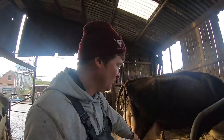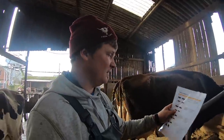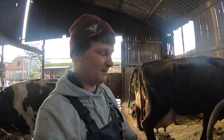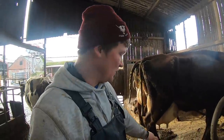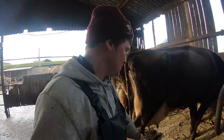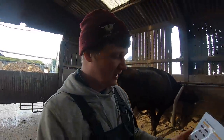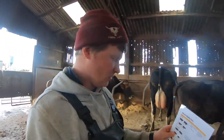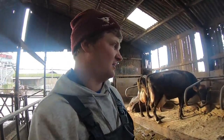So here we have number 209. She has got a block on her back left, and I saw that she was lame yesterday, so I'll get her foot up this week, and I'm going to give her a two because she's lame on that one. Even with the block on, I'd give her a mobility score of two. 209, a two. She's someone that needs looking at and trimming.